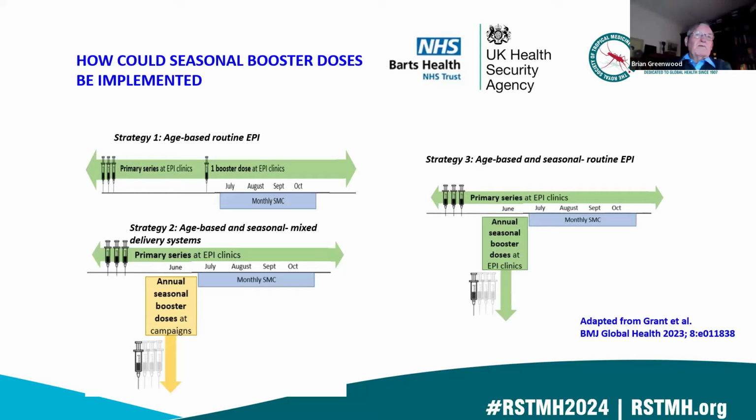So if we're going to use seasonal vaccination, that's probably a bit more complicated to implement than age-based vaccination, and the work has been done and the trials have been planned to look at this. You can see at the top there, strategy 1 is the age-based vaccine, when you have your 3 priming doses and then 1 booster dose given at a specific age. The other 2 figures show how you might use seasonal booster vaccination, waiting until just before the transmission season and giving the booster dose. On the right-hand side, you'd give that through the EPI clinic.